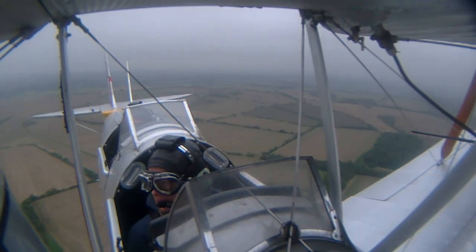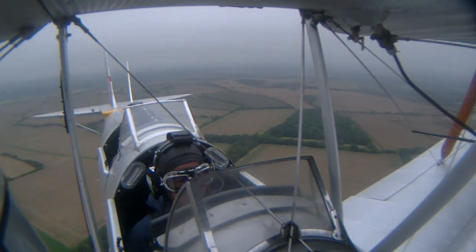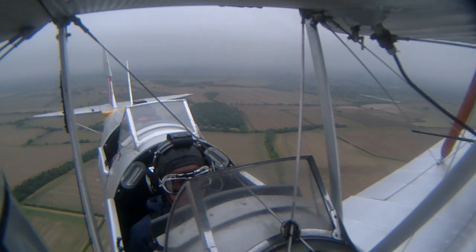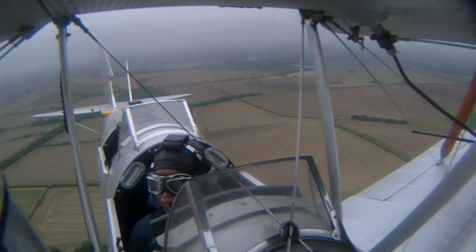Yeah, we're turning. That's fine. Here we go. I don't understand the turn and slip thing. Ah, so the side slip at the top is the rudders. Okay. So that's the rudders there. Well, they don't seem like they do a lot. Well, they do. Oh, fucking hell!